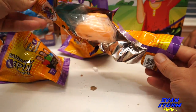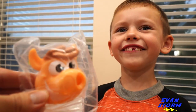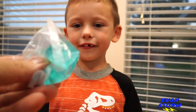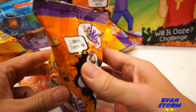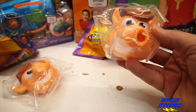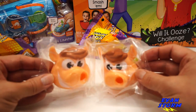Evan, what is it? Evan, look. Do you know who this is? It's HobbyPig. What is this stuff? I don't know, it looks like Minecraft water. Some kind of goo. And there's another one. I think we have HobbyPig. That's another hobby pig. We have two hobby pigs. They're twins.